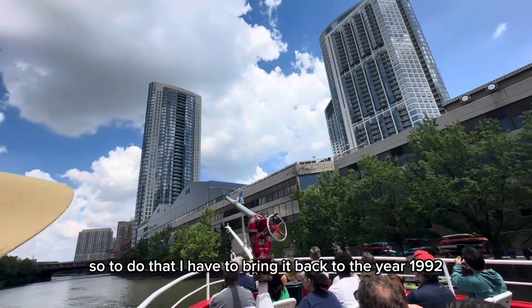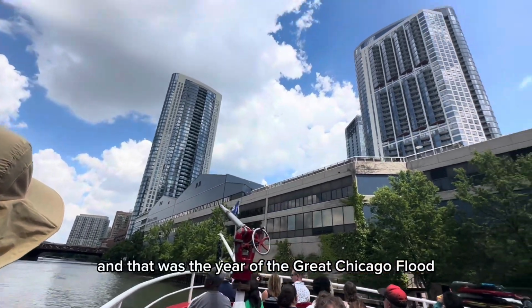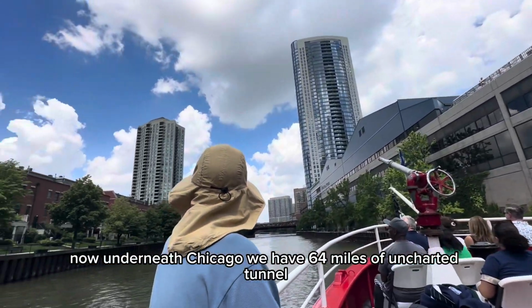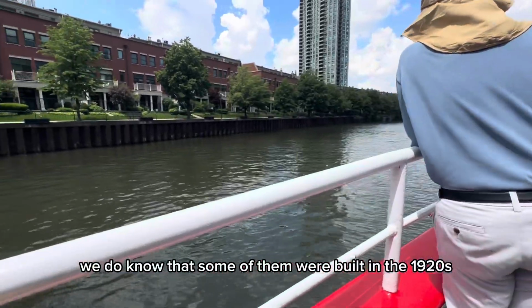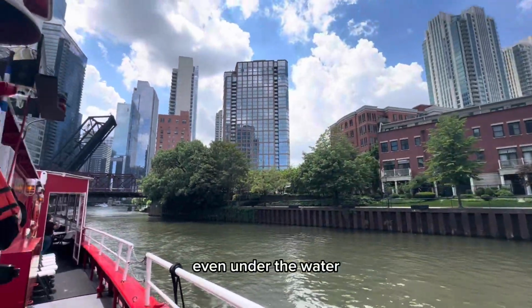So to do that, I have to bring you back to the year 1992. And that was the year of the Great Chicago Flood. Now, underneath Chicago, we have 64 miles of uncharted tunnel. We don't even know where some of them go. We do know that some of them were built in the 1920s to run illegal alcohol during Prohibition. But the tunnels are everywhere, even under the water.